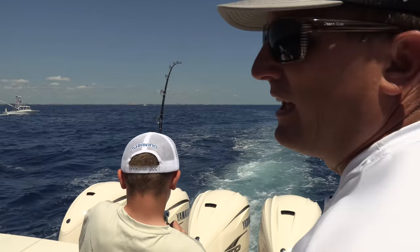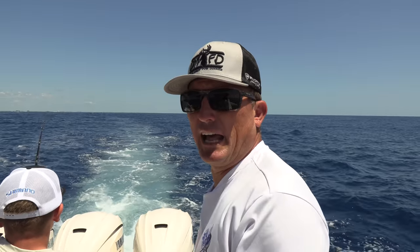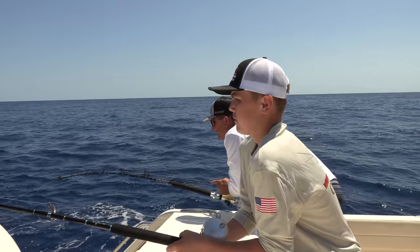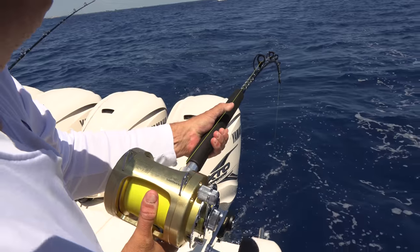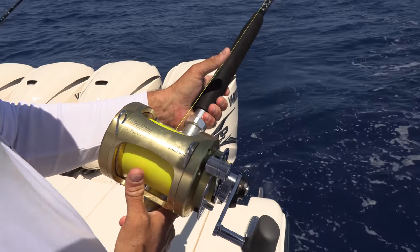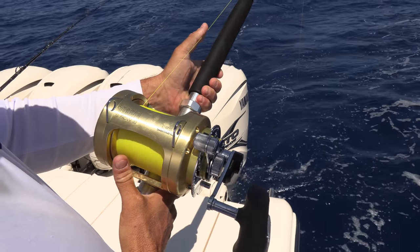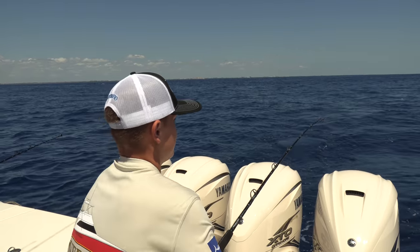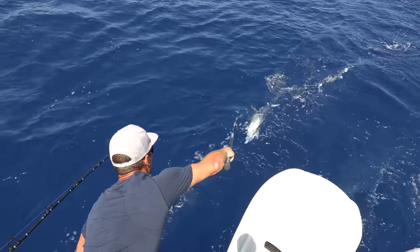There we go. Hey, nothing like that. Right off the bat, we got a double on. Oh, big dolphin. Here we go. Nice fish right here. Just ate this. Dude, I just got hammered by something really nice. Oh, pull it off. Oh man. We got a king for the Traeger, baby.